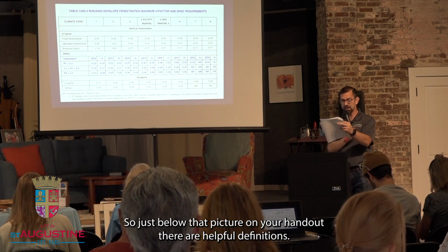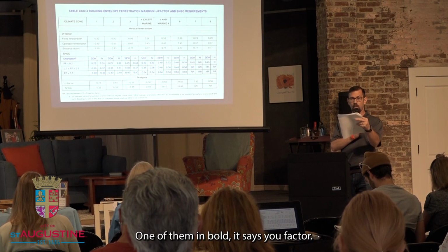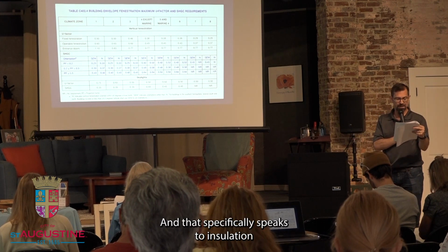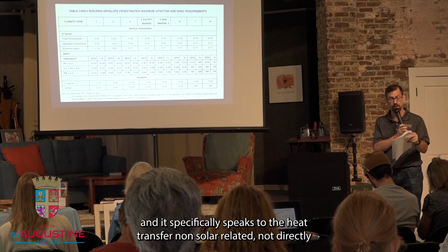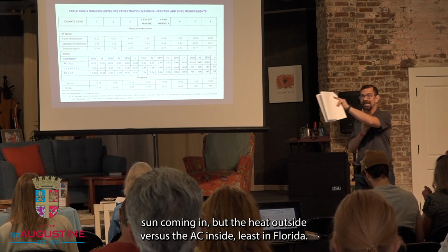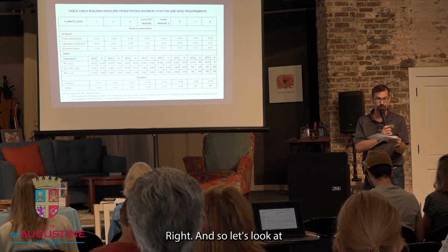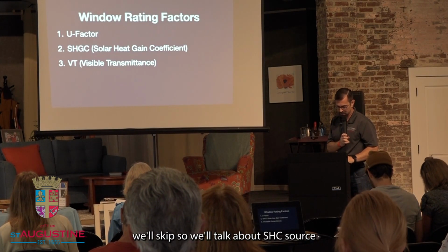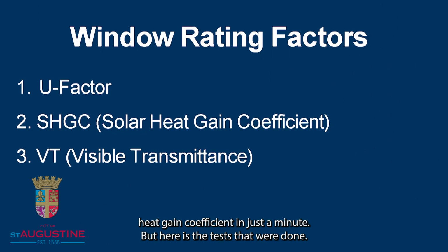All right, so just below that picture on your handout, there are helpful definitions. One of them in bold says U factor, and that's what we're about to talk about. And that specifically speaks to insulation. It speaks to the heat transfer, non-solar related, not directly sun coming in, but the heat outside versus the AC inside, at least in Florida, right? And we'll talk about SHGC, solar heat gain coefficient, in just a minute.